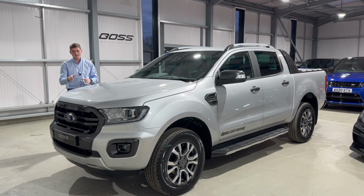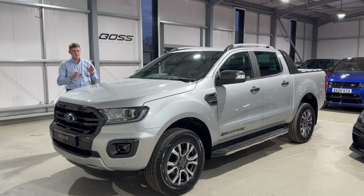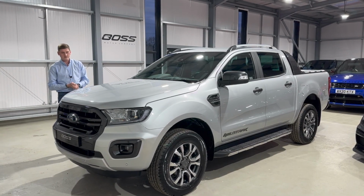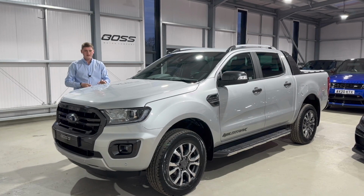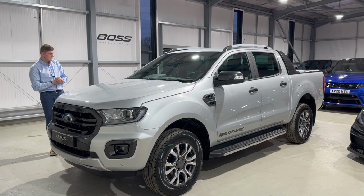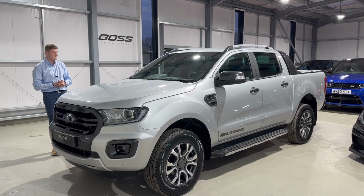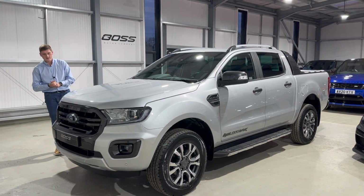It's, as I mentioned at the start, a 72 registration, so only a few months old. It's done 1,800 miles, so very low mileage, and it's also a VAT qualifying example. We'll walk you around and talk you through some of the lovely options, because the car has got a few features which are not standard over and above a standard example, so it does separate it quite nicely.